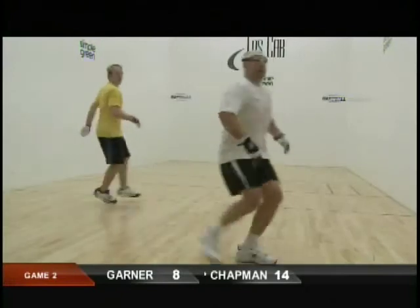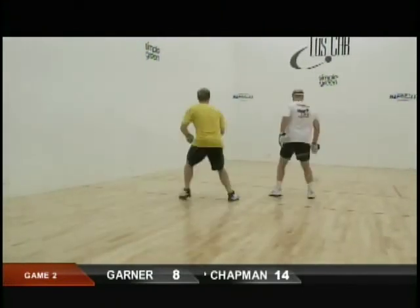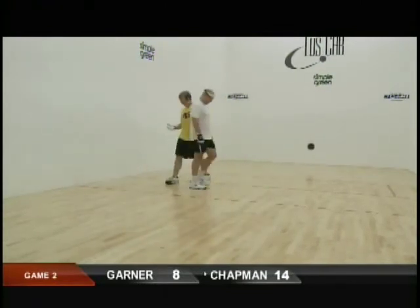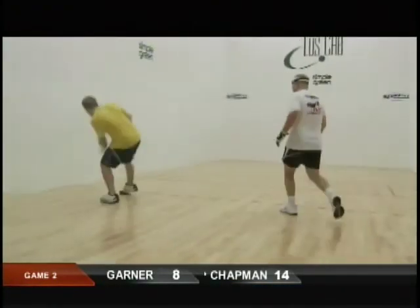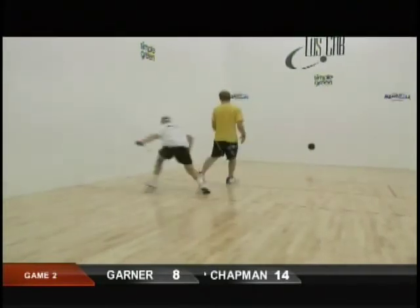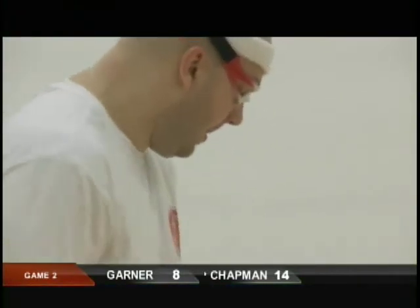I like that serve from Dave Chapman. You see the velocity on it. Replay that. Oh, and Dave Chapman rolled it out too. I believe it was the right call from this angle, but it was the right call. Well, 14-8, maybe not. 14 serves 8.